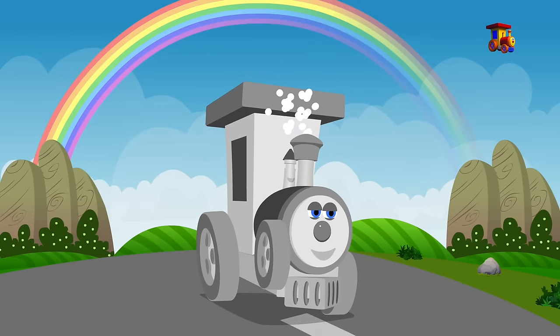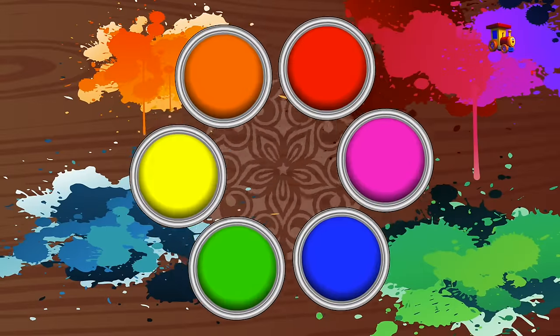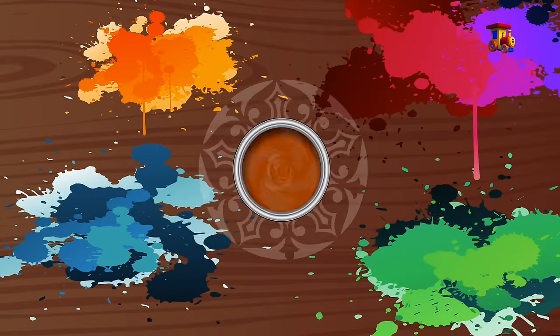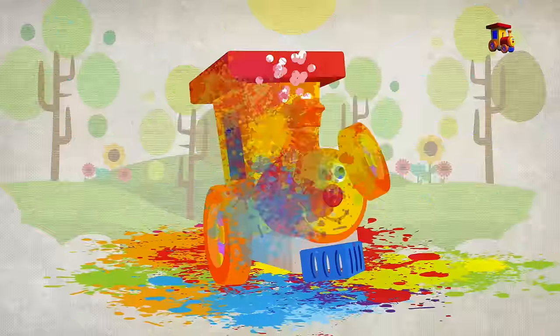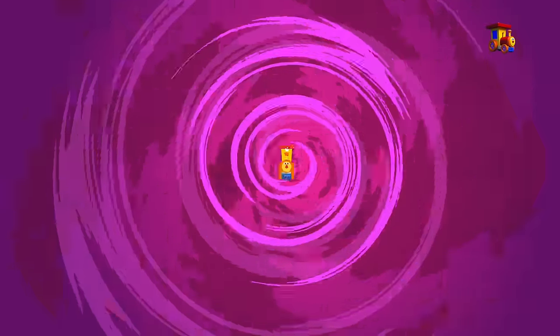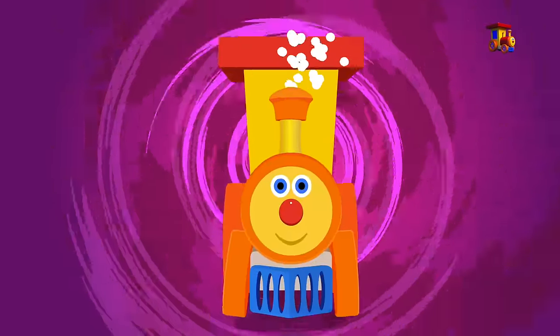What an amazing scene! We have lots of colors. Let's make a new one. Splash them all around and round and have lots of fun.